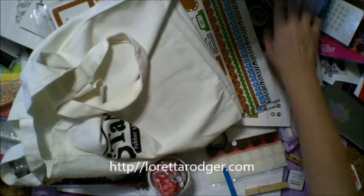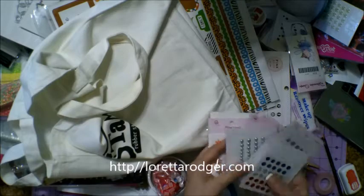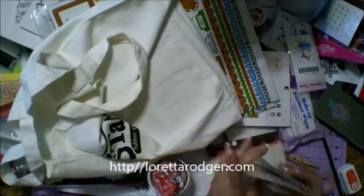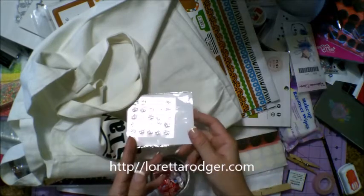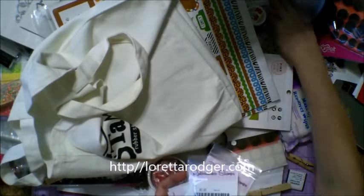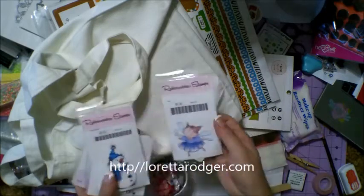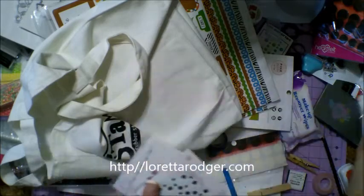I obviously still have to put all of this stuff away. There was lots of bling. Some of them were free with purchase, and I did actually get some bling from Queen & Company. I won their door prize. So, it was really kind of cool. It's a very well-oiled machine for the most part.